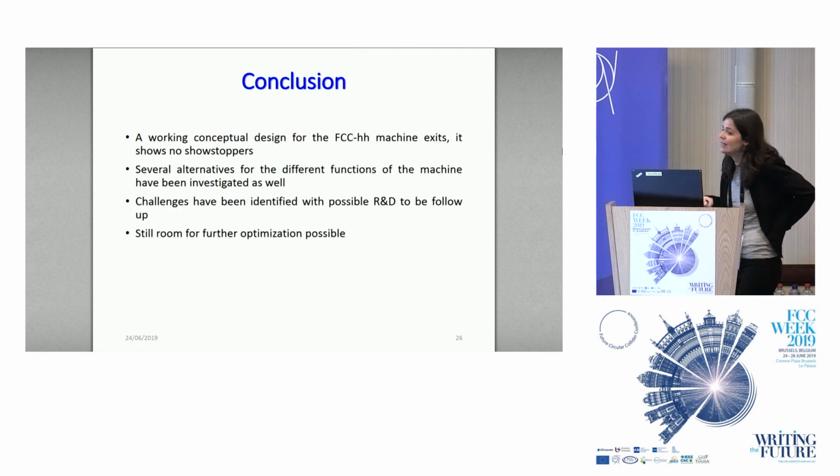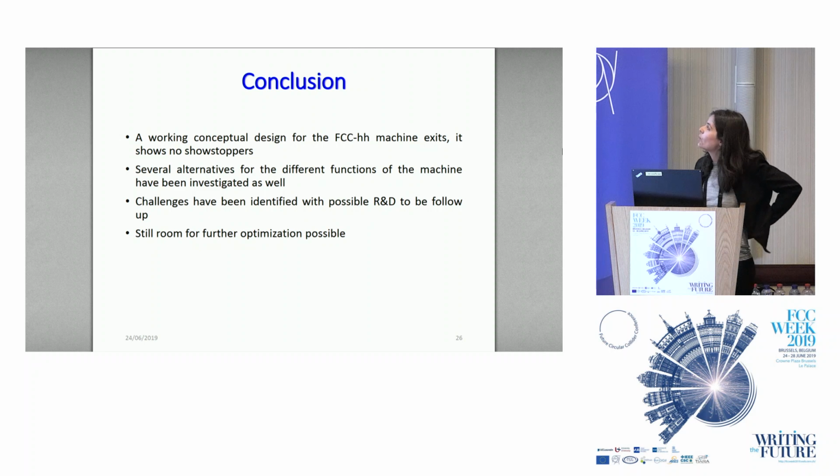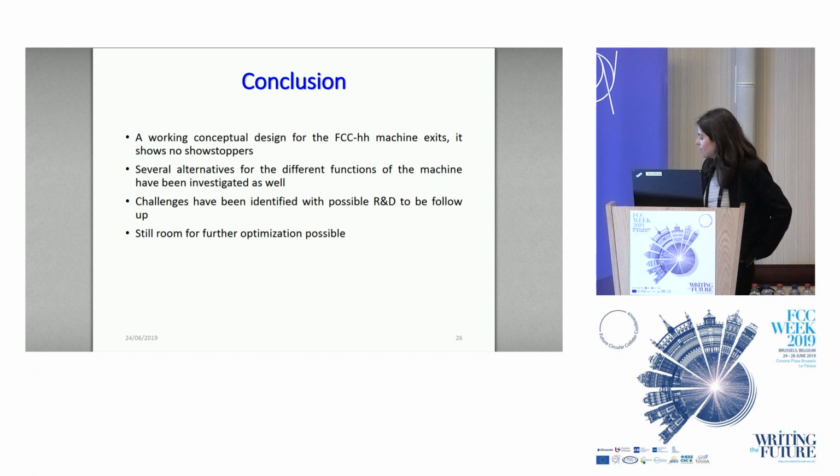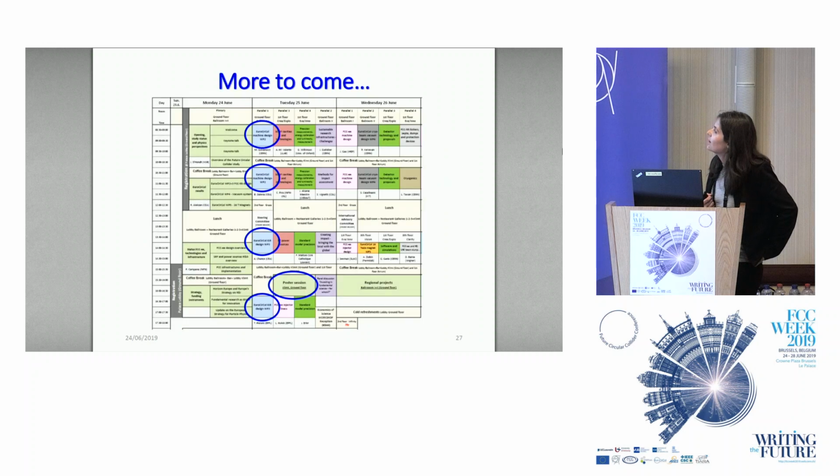To conclude, a working conceptual design report for the FCC Hadron-Hadron machine exists. It shows no showstoppers. Several alternatives for the different functions of the machine have been studied as well. Challenges have been identified with possible R&D to be followed up, and there is still room for further optimization. So you are very welcome to come tomorrow to all the sessions and discuss with us. Thank you very much.